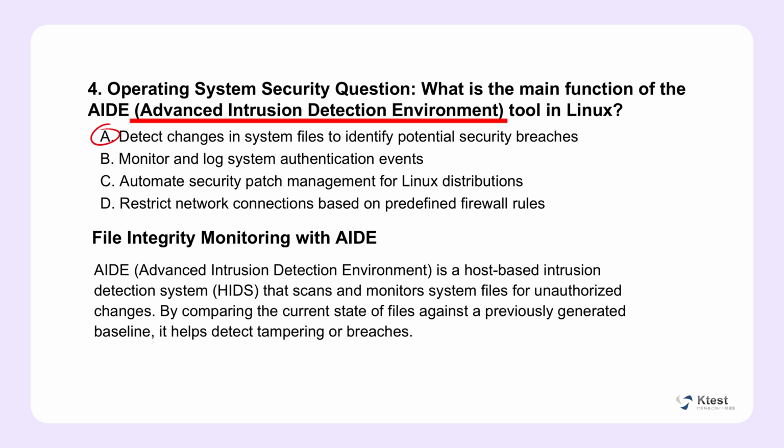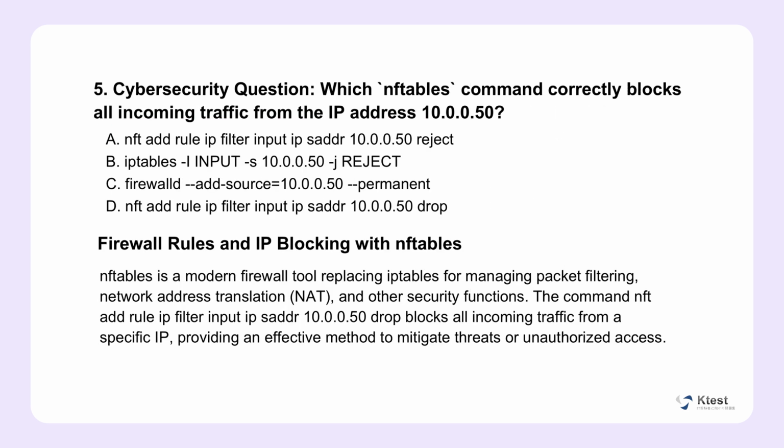So it's not just about reacting to an intrusion, it's about having that system in place that tells you if someone's even attempting to mess with your system. Proactive. Exactly. Okay, this has been super insightful. Now, on to our final question for this part, which dives into firewall rules and the command line tool nftables. The question is, you need to block a specific IP address from accessing your system. What's the nftables command for that?